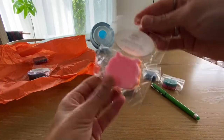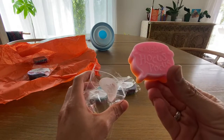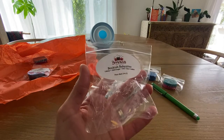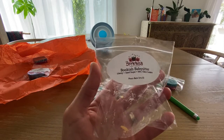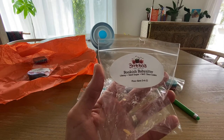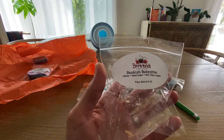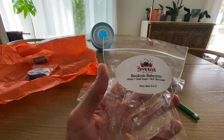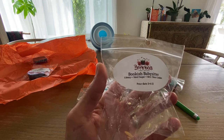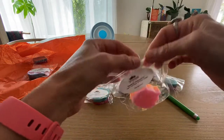I think a couple more of these Hocus Pocus shapes. This one's really bright orange and pretty pink, in Bookish Babysitter, which is Library, Steel Sugar and Mrs. Claus Cookies. I like that because it's almost like you get the sweetness from the bakery, but also library scents, which are kind of like leather and old books, with a steel sugar. So it's a really nice blend. I think I'm gonna like that. I'm excited to have that.